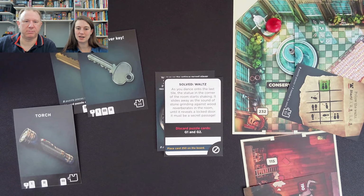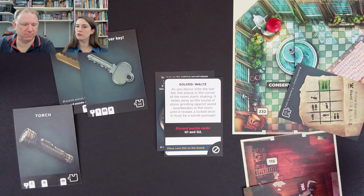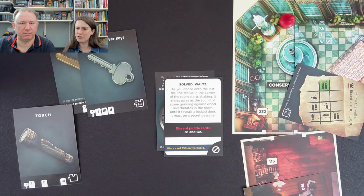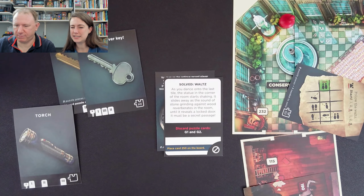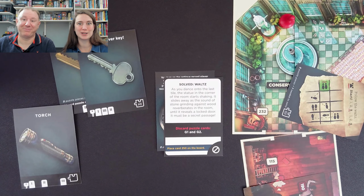Solved. Waltz. As you dance onto the last tile, the statue in the corner of the room starts shaking. I hadn't even noticed them there. Horrifying. It slides away as the sound of the stone grinding against wood reverberates in the room until it reveals a locked door. It must be a secret passage. Discard puzzle cards G1 and G2.